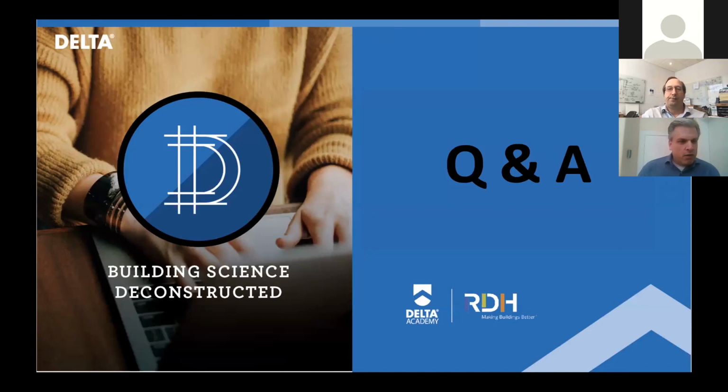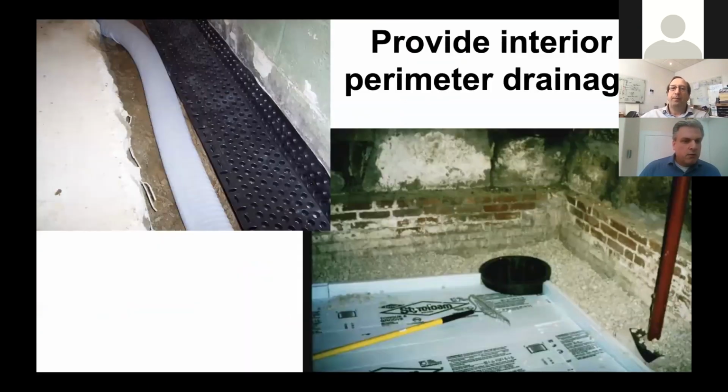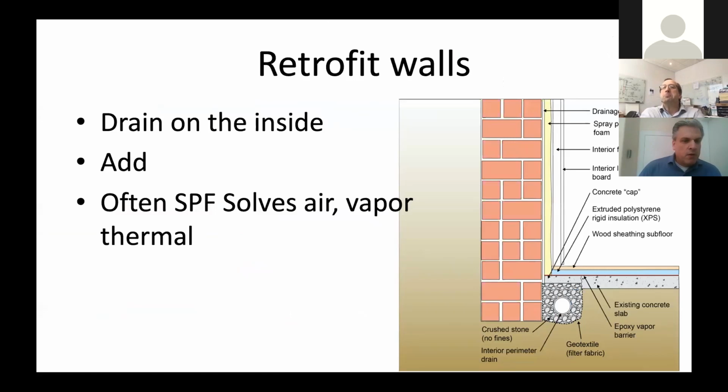So John, there are a number of questions. I guess we can take a few minutes to touch on some of them, and perhaps you can flip back to the respective slide. There is one here, for instance, that says: in the retrofit masonry wall detail, won't trapping of moisture in the wall saturate and threaten the integrity of the wall and conceal the condition of that old foundation wall?